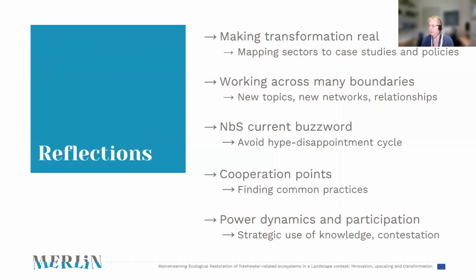So I'm just about to finish to let people ask some questions and discuss some stuff. I just wanted to say, where have we got to? My personal reflection is that transformation needs to be real. So it's been really important to map what we're doing in our sectors onto real cases and onto real policies. It's involved working across a lot of boundaries, which is hugely challenging. And for many of us, not just me, people in the communities of practice, they're being introduced to new topics, new networks, new relationships, which I think is positive, but can be quite challenging as well. We're aware that we're using NBS, which is a buzzword, and we need to be very careful that we don't get caught up in a hype disappointment cycle.